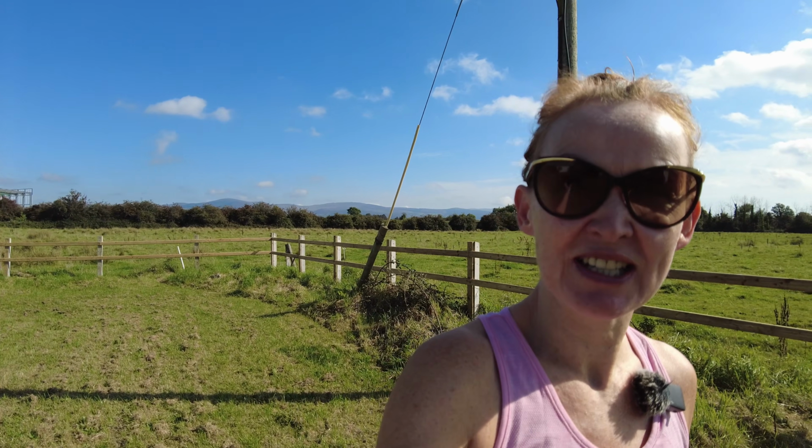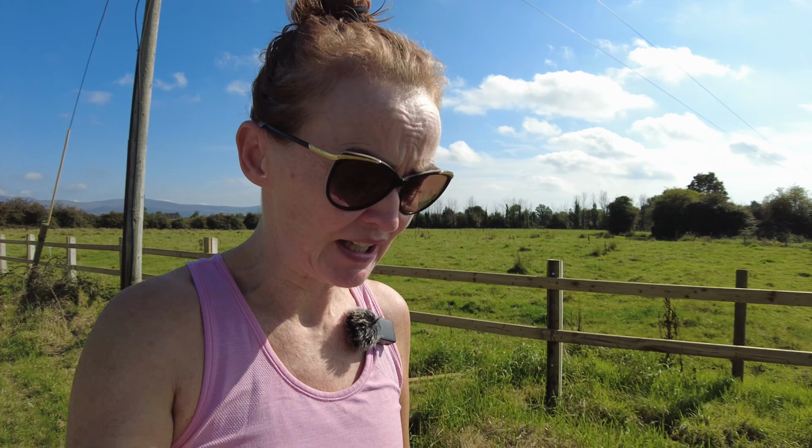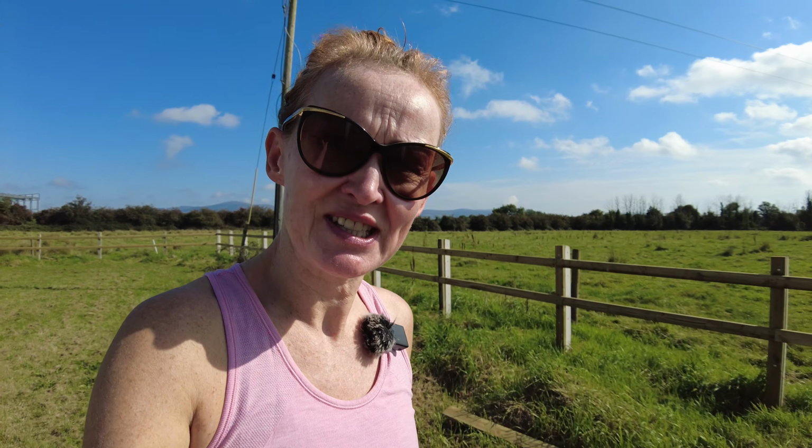And just as a side note, listen, I mean, it's so quiet out here and we are really, really close to town. I mean, it's less than 4 minutes drive to town. It's about 2 minutes drive to the Lisdoo junction on the Newry Road, Armagh Road junction. And you could be in the middle of the countryside.